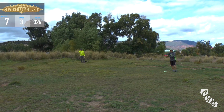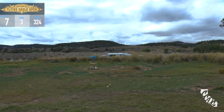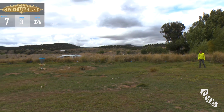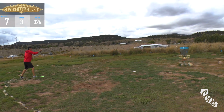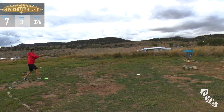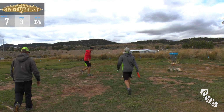So here is JC into the headwind. Ooh. He scared it from real far away. Jeff also putting into that headwind. Oh, he got some lift on that one, didn't he? Yep. Joel with that just-inside-the-circle tailwind putt. Makeable if he puts enough on it. He's got a good putt. Very nice.